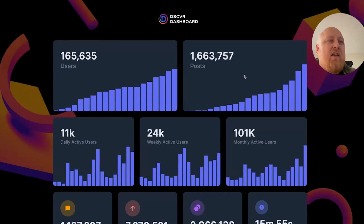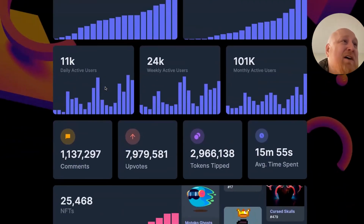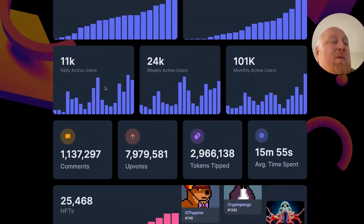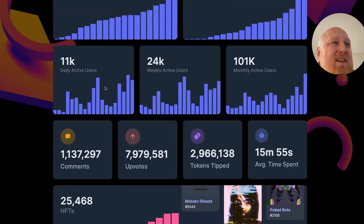Awesome. Yeah, so Discover is going to be releasing a stats dashboard. It's still in testing. We're just trying to make sure we're pulling over the data correctly and everything looks good, but you can see we're up to 165,000 users now, 1.6 million posts and comments. And you can see we're hitting 11,000 daily active users, plus or minus at this point. We saw 101,000 monthly active users, which is a big celebration for us.